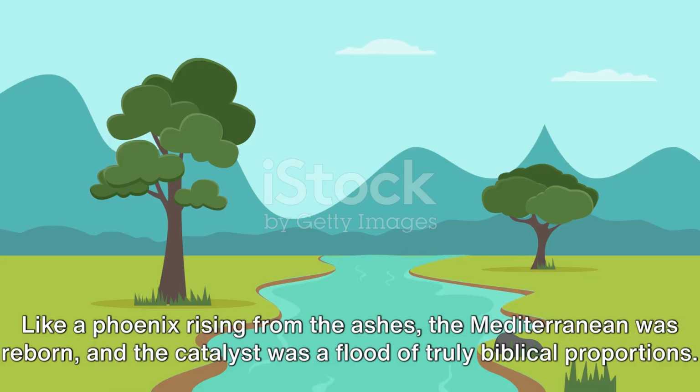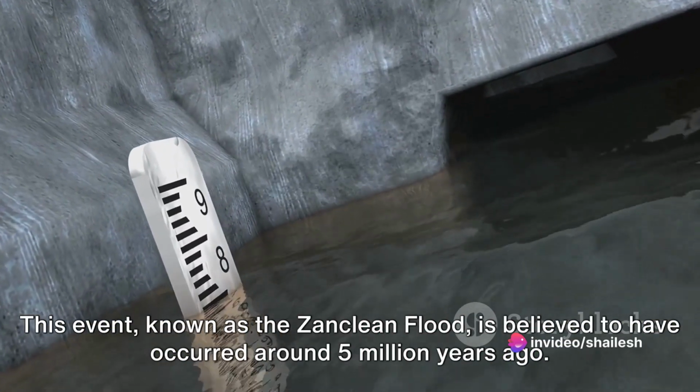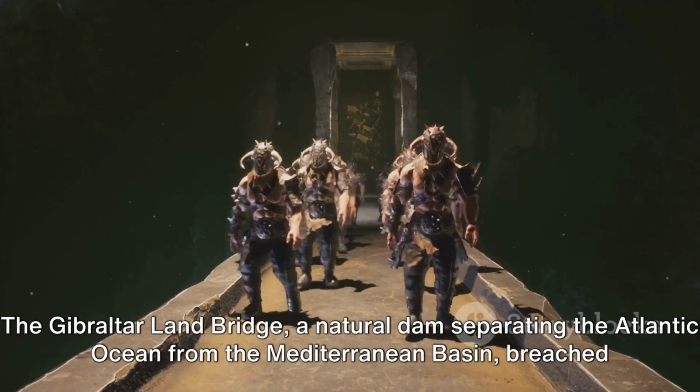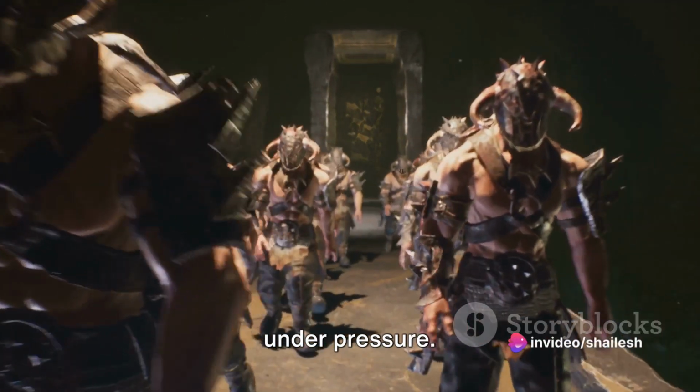Like a phoenix rising from the ashes, the Mediterranean was reborn, and the catalyst was a flood of truly biblical proportions. This event, known as the Zanclean Flood, is believed to have occurred around 5 million years ago. The Gibraltar land bridge, a natural dam separating the Atlantic Ocean from the Mediterranean basin, breached under pressure.